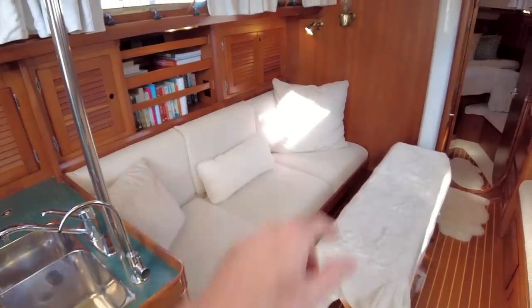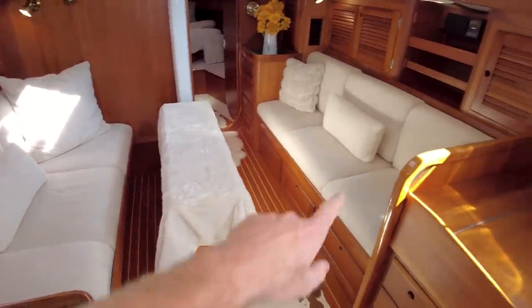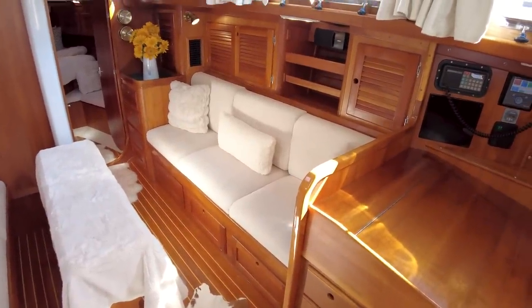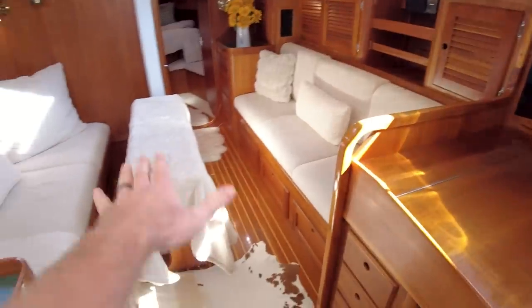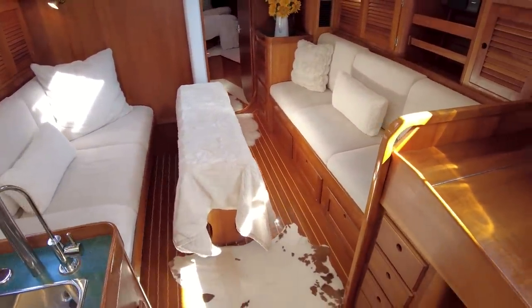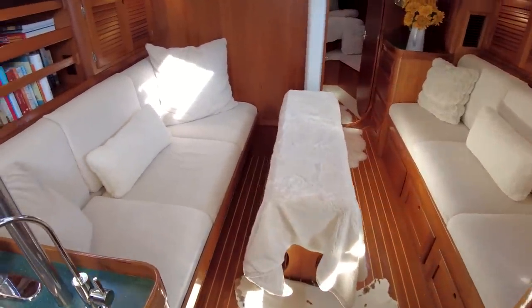More storage behind the settee there. And then another settee on the starboard side. Looks like there's a Bose sound system on this boat as well. An opening salon table right there, so you can seat probably like six or so people comfortably.